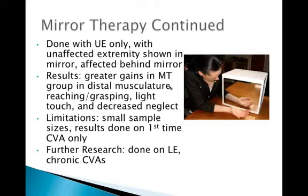To test this, they did the Fugl-Meyer, both pre and post, as well as a test measuring grip strength and pinch strength. What they found is both groups saw improvements, but the mirror therapy group saw greater gains in their distal musculature, as well as their reaching and grasping. Their light touch was improved, and those with neglect saw decreased neglect.